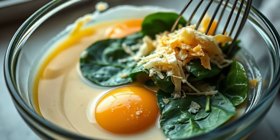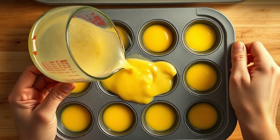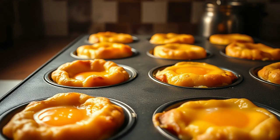Next up, we have egg muffin cups with spinach and cheese, and these are such a lifesaver for busy mornings or quick work lunches. They're perfect for keto because they're packed with protein and healthy fats, and they hold up beautifully in the fridge all week.